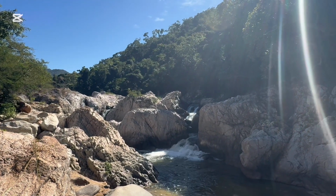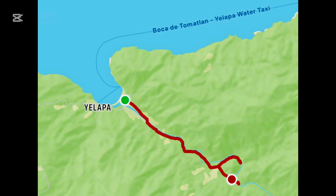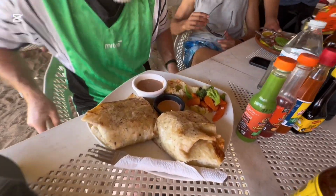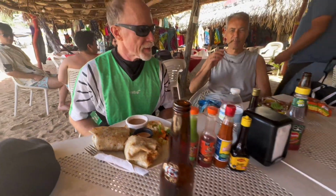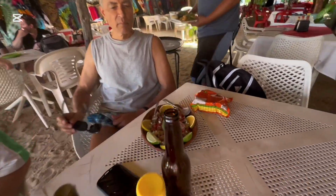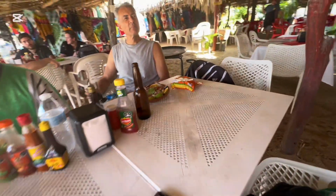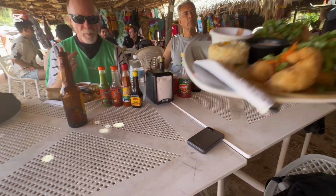So once again, here's a map showing what our path was today. We walked from the beach and then hung a left and went to the waterfalls, came back from the waterfalls and continued along the path to the rapids and stream. We then made our way back to Yelapa, and at one of the beach clubs, we had a great lunch. Ceviche, burritos, and tacos, of course with a few reward beers. Perfect way to end our hike.